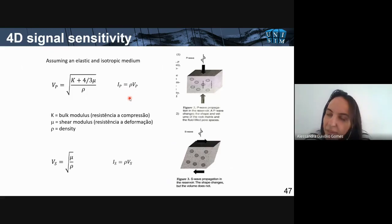Sorry, it cut out a little bit, I didn't understand. So you're mentioning the difficulty of differentiating between limestones and shales because they would have similar elastic properties, similar density and similar bulk modulus. That's what you're mentioning. Yes, that's what I mean. Yeah, well, these things can happen. I think I agree.